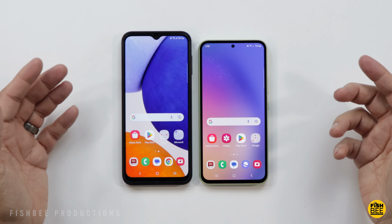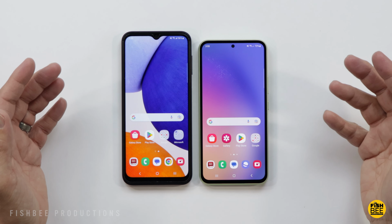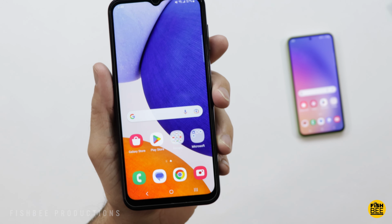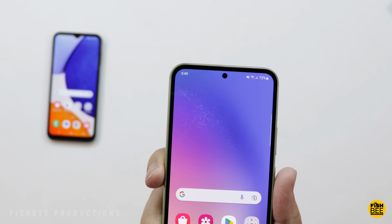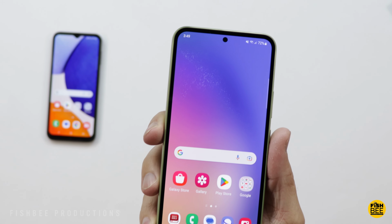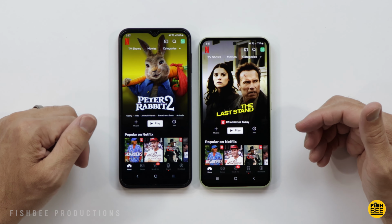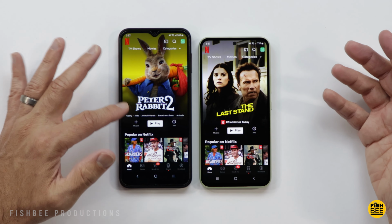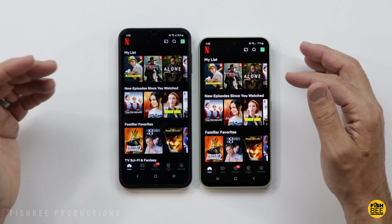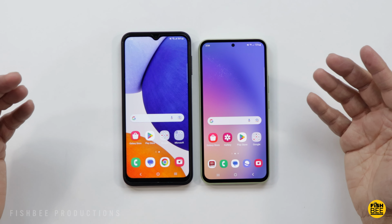And then screen size on these two are going to be somewhat close, although the A14 is a little bit larger. You get a 6.6 inch LCD display on the A14 with 1080 by 2408 resolution versus a little smaller 6.4 inch Super AMOLED display on the A54 with 1080 by 2348 resolution. So on paper they sound pretty similar, but in person you're going to see quite a bit of difference in screen quality, viewing angles. The A54 is also brighter and just looks better in just about every way possible.